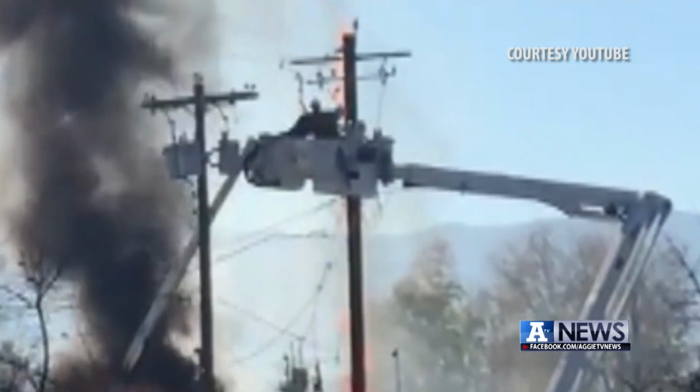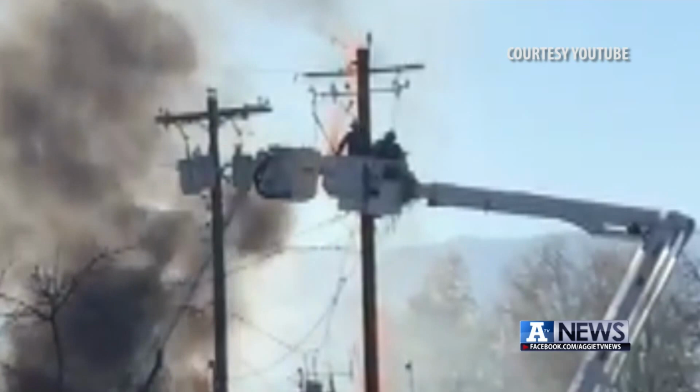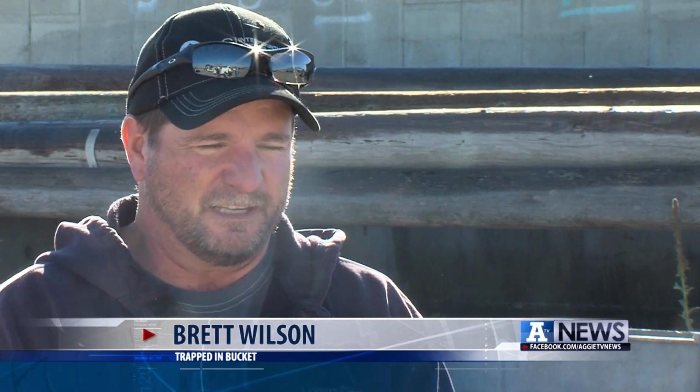Oh, he's getting into his bucket. Oh my gosh. Cell phone video shows one worker pulling another to safety after a transformer explosion. Our goal, and everybody's goal, was to get him out of there. All I could think about was getting to the bottom of the bucket and hoping the fire went away as soon as possible.